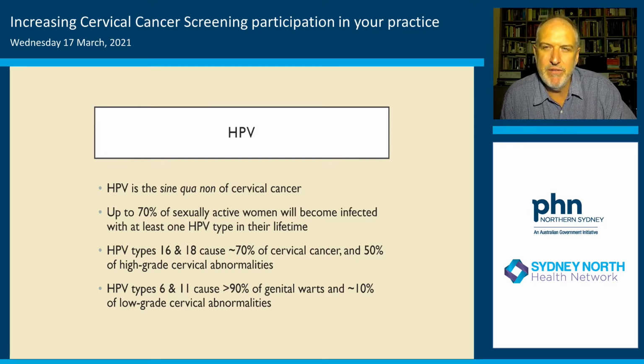There's very, very few cervical cancers where you don't need to have HPV. Probably the only one that really comes to mind is adenoma malignum, which occurs in women with Peutz-Jeghers syndrome, which is more of a genetic cancer. It's an extremely rare cancer. The rest, it's HPV. You don't have HPV, you're not going to get cervical cancer.